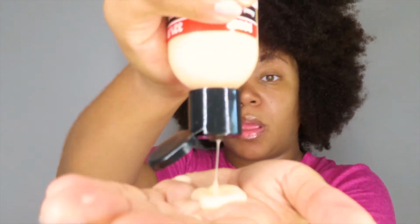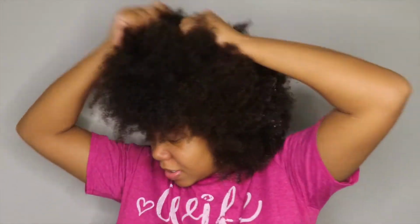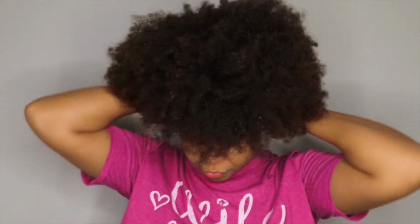And my hair is already pretty, it feels really detangled already from the Main Choice 5-minute revitalizing conditioning treatment that I used and had in my head for the past 48 hours. So as you guys can see, my hair is huge. It is huge. Add a little bit more in the back. I'm not trying to put too much product in there because I want to hurry up and dry this too.